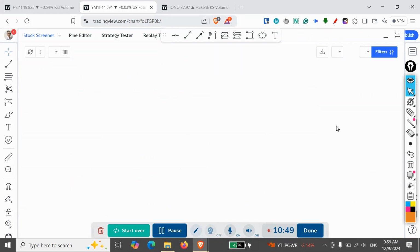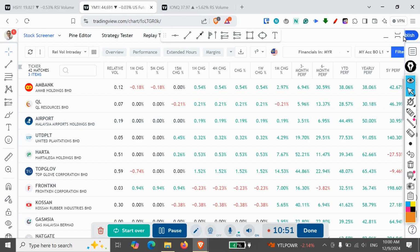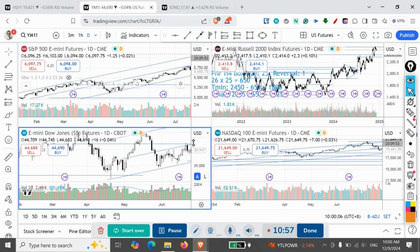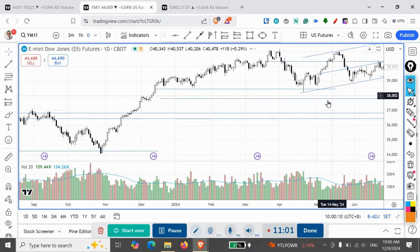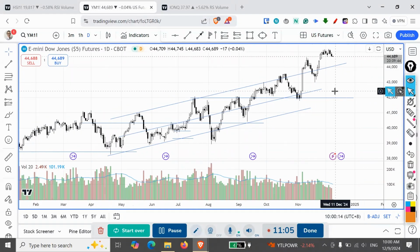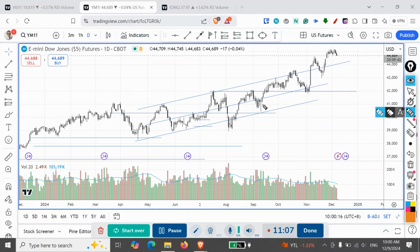And while Dow Jones, okay, click the wrong one. So let's just go back to here. So Dow Jones here is high low structure throughout, and is at the upper part of the up channel. So overbought, have a pullback, back to overbought again.